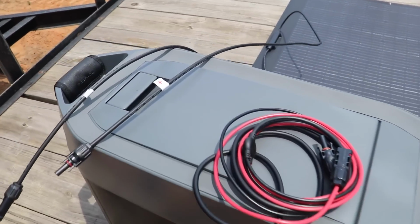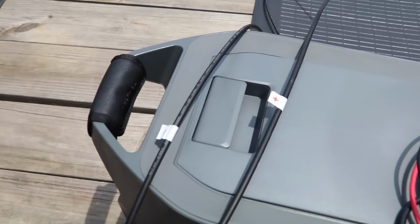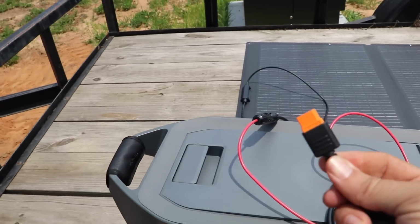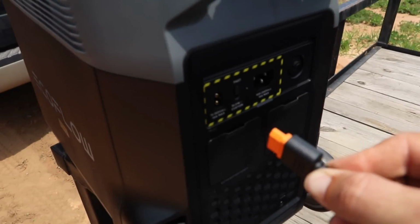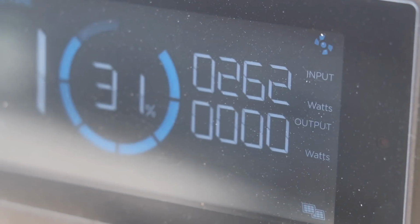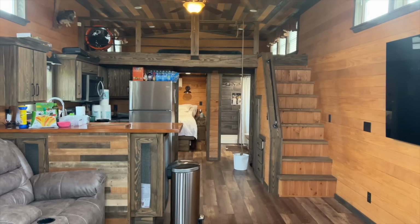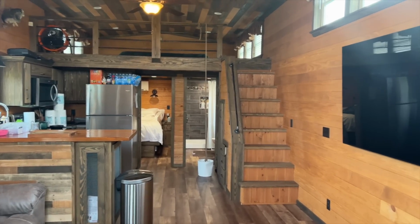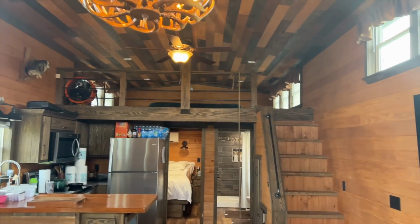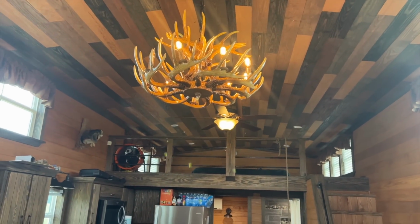Alright, it seems to be a pretty simple setup. We've got a positive and a negative coming off the solar panel. We're just going to plug those in, and then just take this end and plug it into the Delta Pro. There you go. You can see that input power has went up to 263 watts. And that was pretty fast. It only took about 3 hours to completely charge. And I swapped the power over, and now we've got everything in the cabin completely powered by the EcoFlow battery packs.